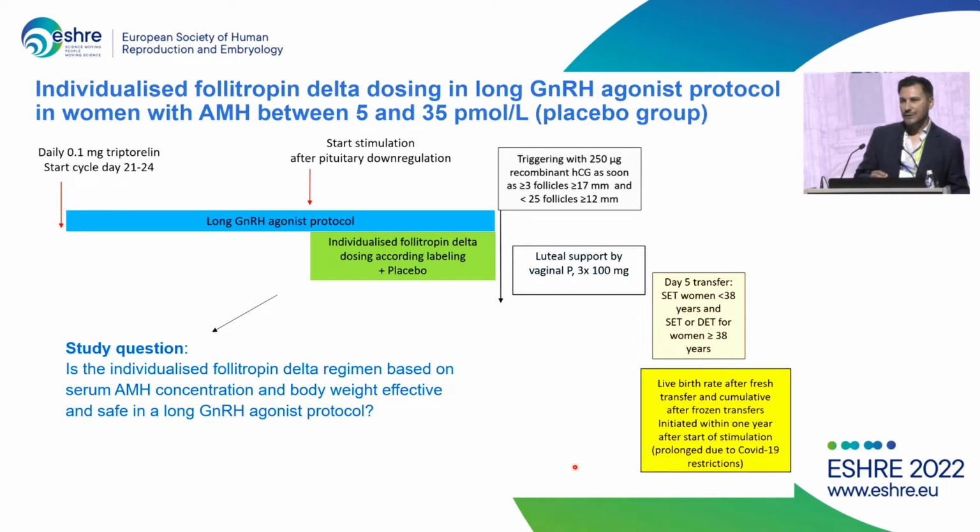The study question was whether this individualized follitropin delta regimen, based, as you know, on anti-Mullerian hormone and body weight, was effective and safe. We did the follow-up to the live birth rate after fresh transfer and the cumulative live birth rate after frozen-thaw transfer. Initially, the plan was to include patients for the cryotransfer within 1 year after randomization. But as you all know, the COVID pandemic came, and the timing for including cryotransfers was prolonged by 3 months. So it was a little more than 1 year after randomization.